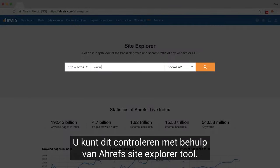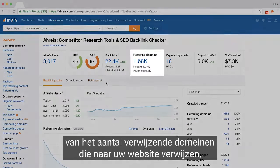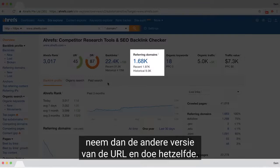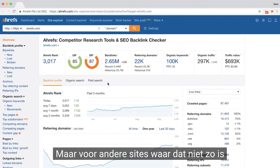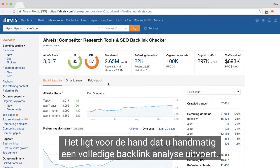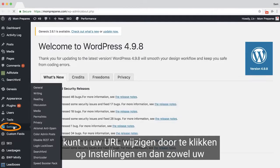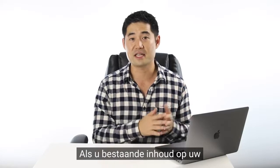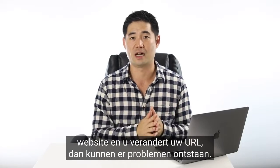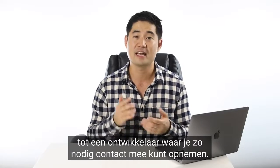You can check this by using Ahrefs Site Explorer tool. Just enter your domain, then you'll want to take note of the number of referring domains pointing at your website. Then take the other version of the URL and do the same thing. And in this case, there's a clear winner, but for other sites where it's not so obvious, you would want to manually do a full backlink analysis using the backlinks report. You can change your URL by clicking on settings and then edit both your WordPress address URL and site address URL. Now, if you have existing content on your website and you change your URL, there are issues that can arise, so I'd recommend having access to a developer you can contact if need be.